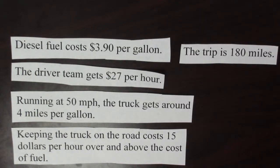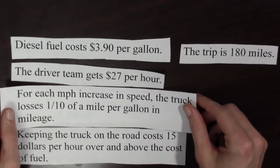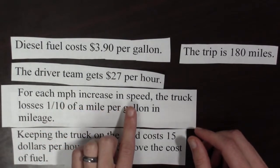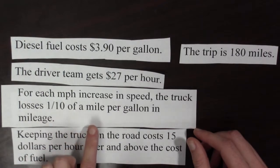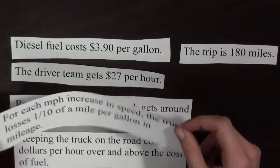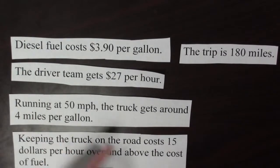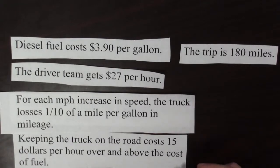Wow. And then we have one more fact. I don't think we have room for it, but I'll put it right here. For each mile per hour increase in speed, the truck loses 1/10 of a mile per gallon in mileage. So it starts off at 4 miles per gallon, but if it goes 51 miles per hour, then it's only going to get 3.9 miles per gallon.